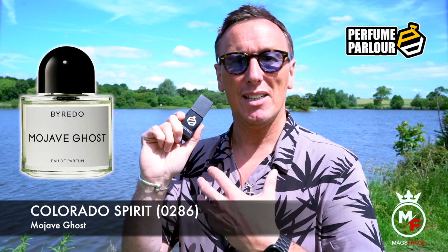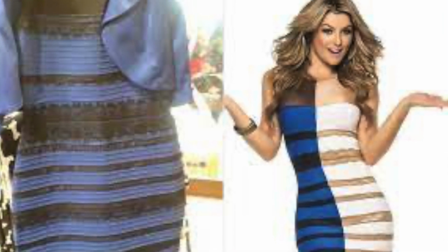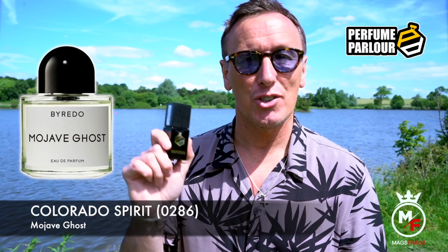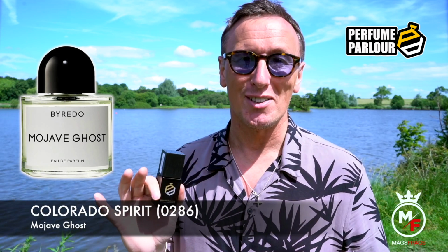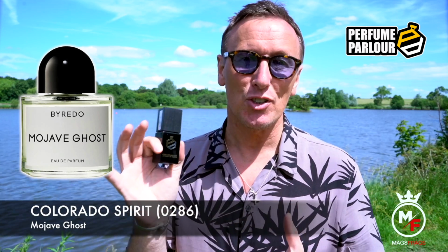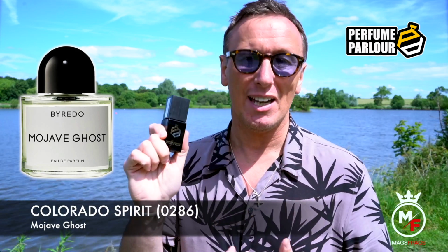And it reminds me of that optical illusion of the dress where some people see a blue dress and others see a white and gold one. With this fragrance, you're either going to smell the beautiful spring florals with a hint of pencil shavings like woodiness, or you're going to get a bit of a sour milk kind of a vibe.